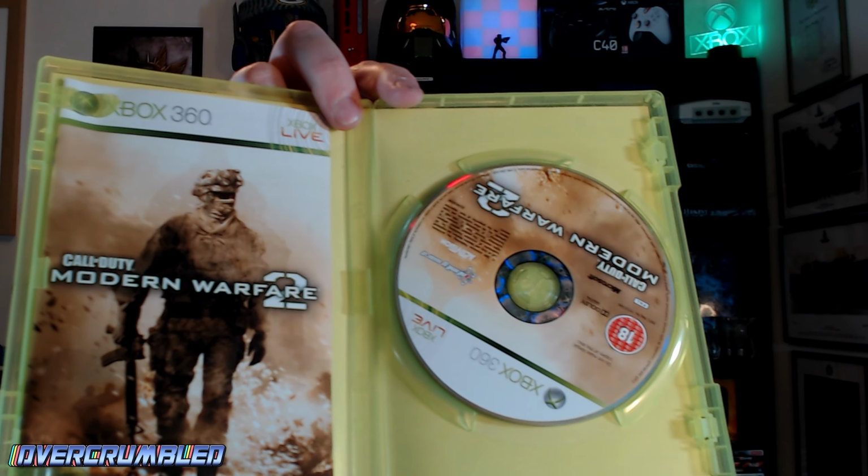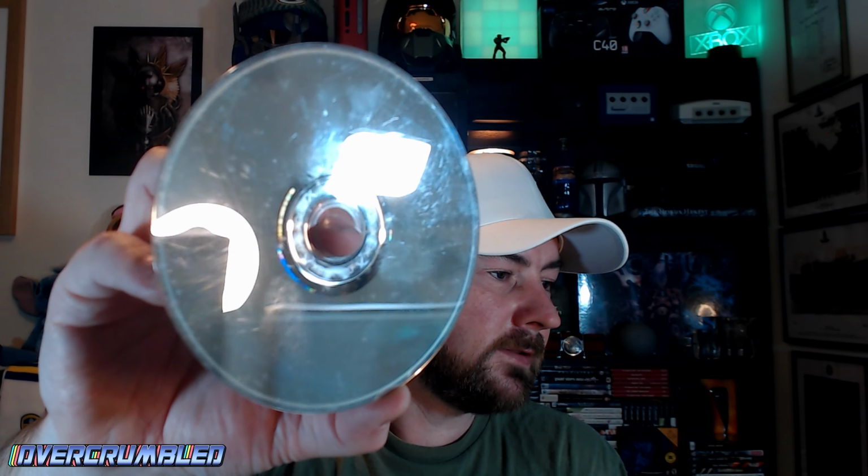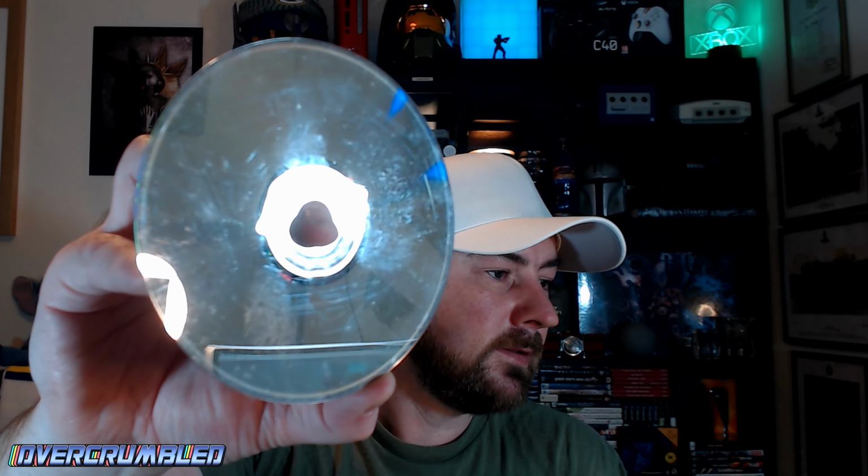I have a bit of a love-hate relationship with Call of Duty. But I used to play these games only in single player, and I would instantly put them on veteran difficulty. Oh my god, this disc is a mess. Look at the state of that. That is scratched to shit. Got loads of little micro scratches on it.